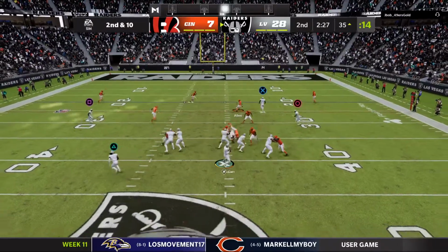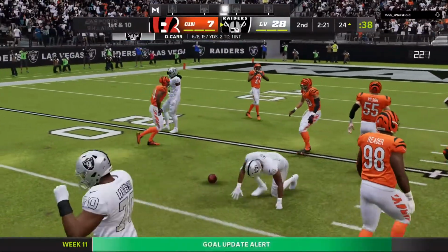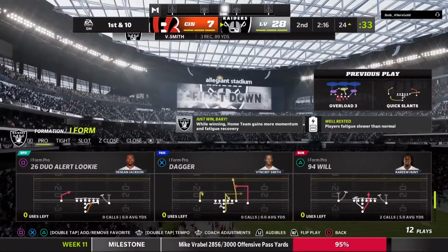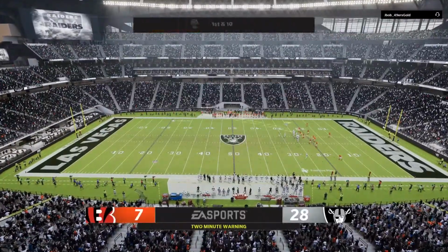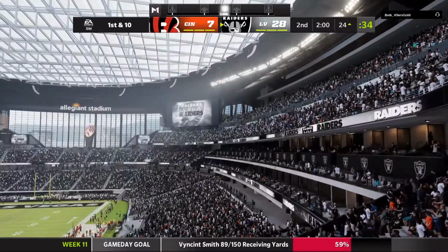To throw again on 2nd down. Carr. Over the middle, complete. That's Smith. And he's got another 1st down as the tackle's going to be made at the Bengals' 24-yard line. This has to go down as one of the simpler routes in the playbook, but oh so effective. Nice completion there. Keeps the sticks moving. 2 minutes remaining in this first half of football.